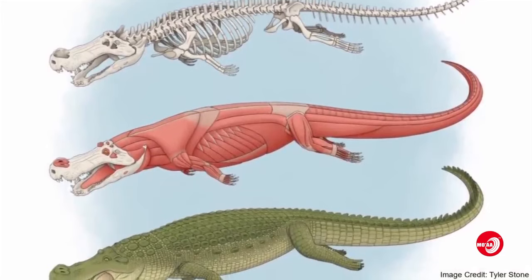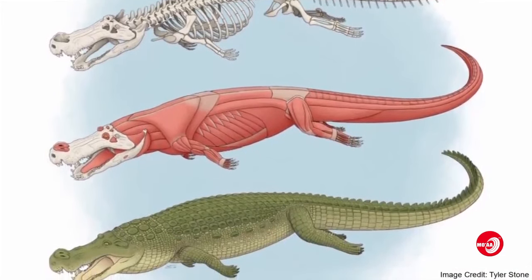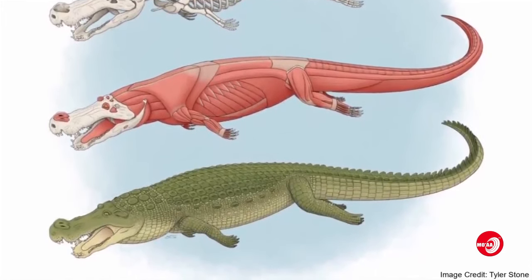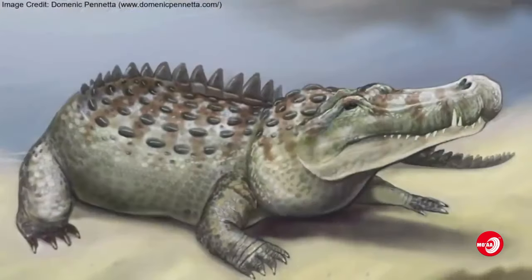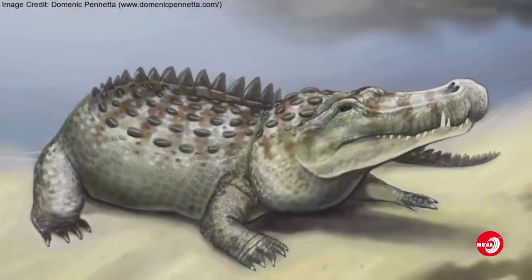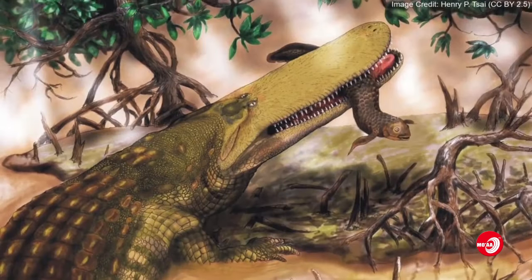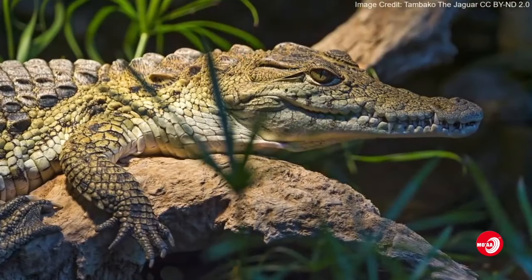And the other creature is the Deinosuchus. The Deinosuchus is some kind of creepy name. You have Dino, then Suchus. Though, you know what this creature is? It's a crocodile, the longest crocodile to ever exist. It's 35 feet long, and it's too scary to ever dream of being beside it.